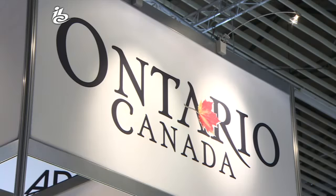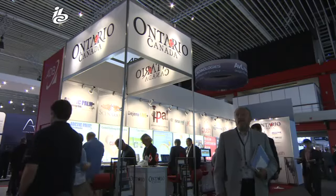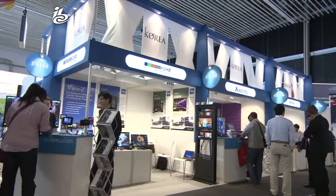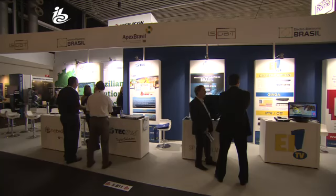And there's a reason why this part of Canada has chosen to be here. Ontario is Canada's ICT powerhouse. The companies come to IBC to find partners and foster partnerships and showcase their innovative technologies and products. And this is a place for emerging markets to get their message around the world.